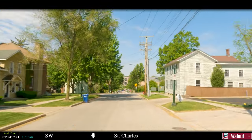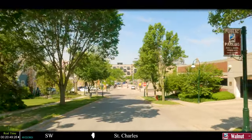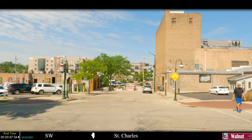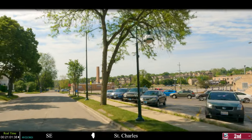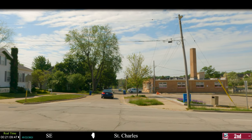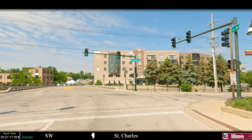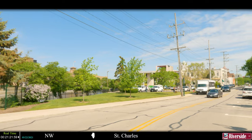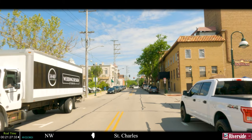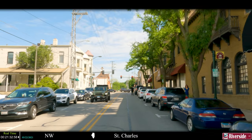Currently, I'm still on the east side of the river on the block south that parallels Main Street, and currently I'm heading towards the river. Like I said before, plenty of things to go do and see here, including a nice selection of places to eat like you'll see along this street.